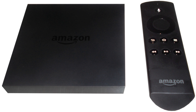Fire TV Cube. The Fire TV Cube was launched in June 2018 as a mix of the Fire TV and Echo Dot. The device uses a 1.5 GHz quad-core ARM Cortex-A53 processor, 2 GB RAM, and 16 GB storage.